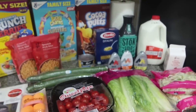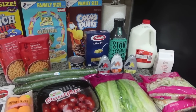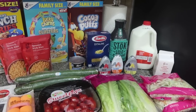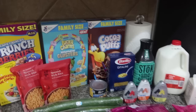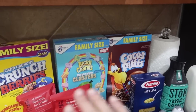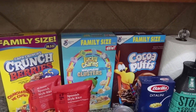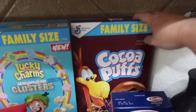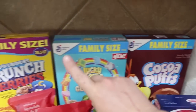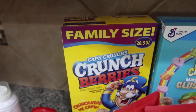All right, so now onto the food. Not much. Like I mentioned, we're about to go to the lake, so I really just picked up a few things that we were out of and things that I wanted to finish off some meals for this week. So we are completely out of cereal, and I just went ahead and stocked us back up for the next month. I got the family size boxes as well. So I got the Cocoa Puffs. This is one of my kids' favorites, and the Captain Crunch Berries, also one of my kids' favorites.